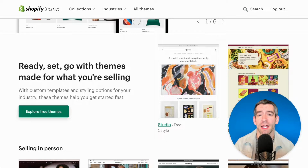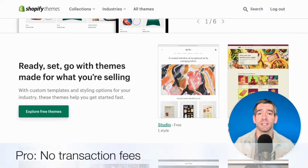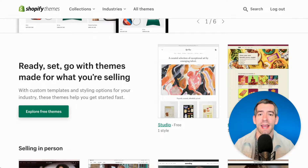Another pro of Shopify is that they have mobile apps for iOS and Android, so you can manage your store on the go. Another reason we like it is because there's no transaction fees if you use Shopify Payments, which is actually Shopify's own payment processing module. Along with that, there's more than 2,000 apps and plugins available in the Shopify App Store. So this means that you'll be able to integrate with other platforms, integrate with your Shopify store through countless other third-party services, and also add new functionality at the click of a button.